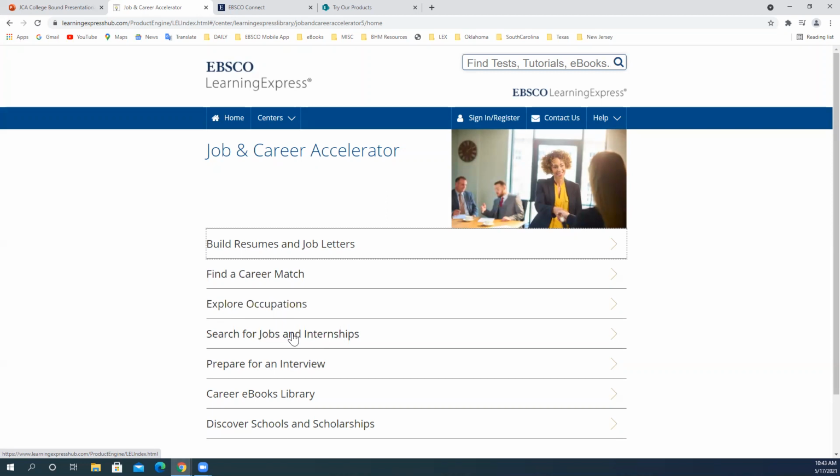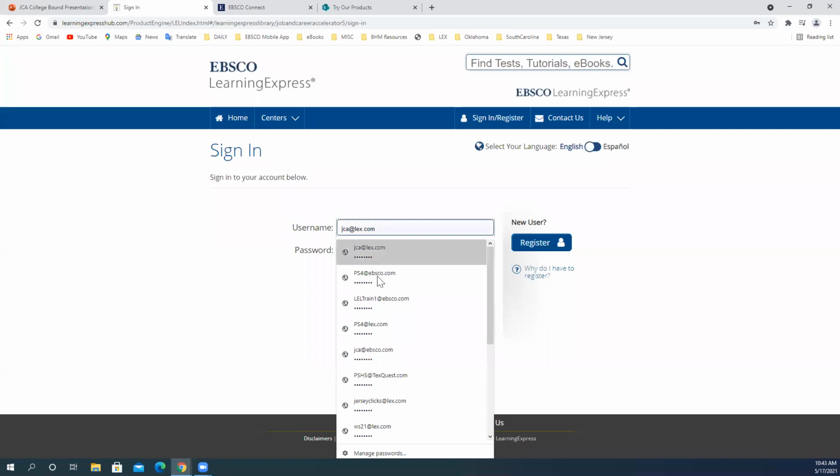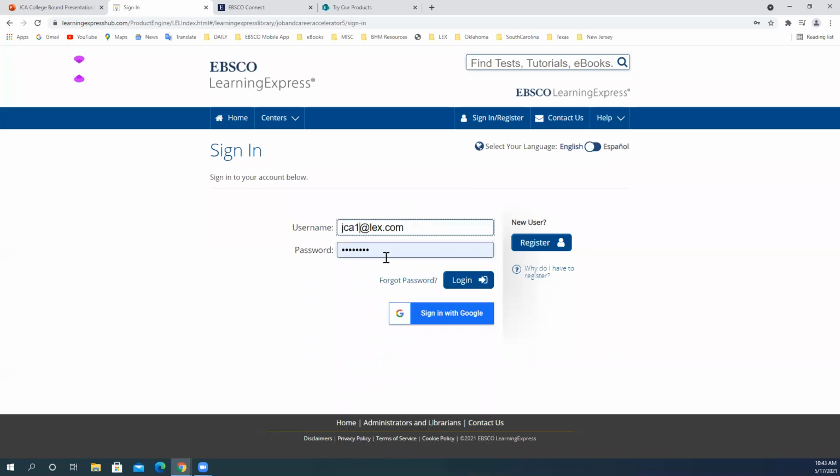Now, in order to access any of these resources, you will need to create a personal account on Job and Career Accelerator, and that's quite easy. All you need to do is click the Sign In Register link in the upper blue bar on the right. That will bring you to a sign-in page where you'll enter your username and password, and then click the login link at the bottom. Now, you also can sign in with your Google credentials. If you are a new user, you'll need to register here by clicking the register link and completing the fields required. Once you complete those fields and click register, then you'll be logged into the platform to access those resources we just spoke about. So let me go ahead and log in as a returning user here. I'll go ahead and click the login link, as I've already entered my username and password.